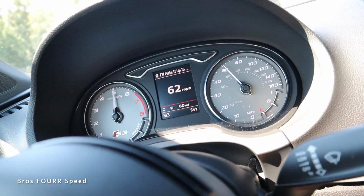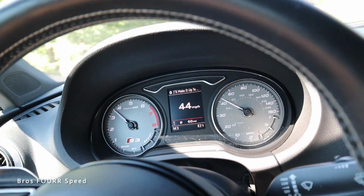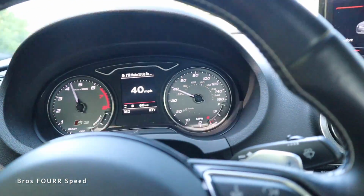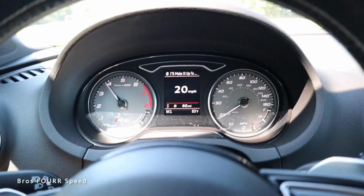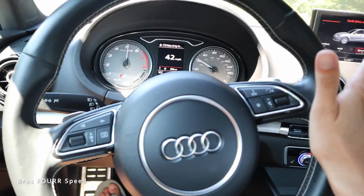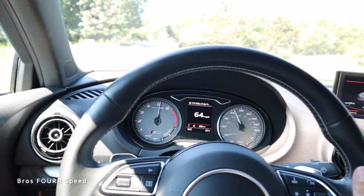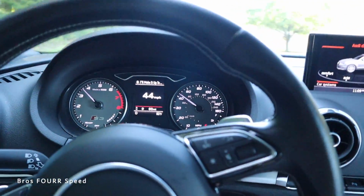So I didn't even hit the paddle and yet it automatically upshifted for me, and it kind of just drove it like it's in the sport automatic transmission mode. So sometimes it'll let you downshift like normal, but I think it kind of depends on the speed you're going. But see, I'm not even shifting and yet it's shifting like it's in manual mode. So kind of interesting how it does that. It's not bad, I would say.